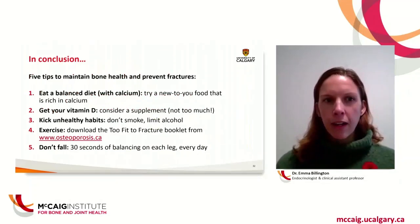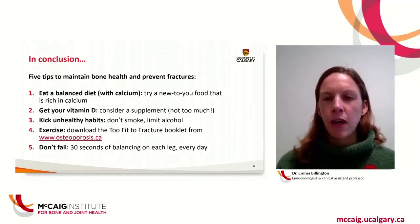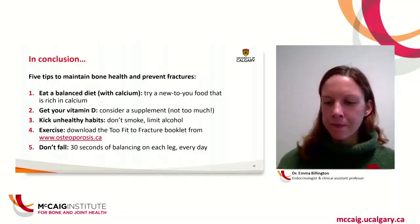All right, I'm almost done, I promise. So in conclusion, my 5 tips to maintain bone health and prevent fractures: eat a balanced diet with calcium, get your vitamin D, kick your unhealthy habits, exercise, and don't fall.